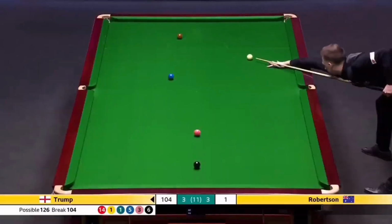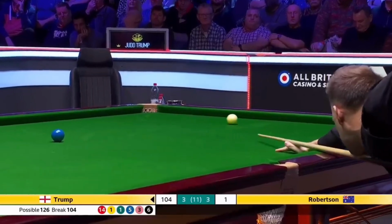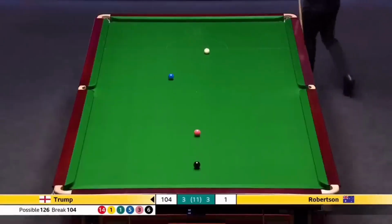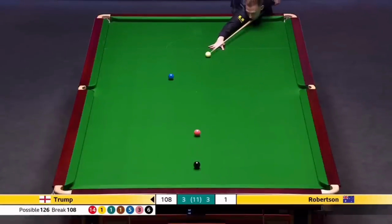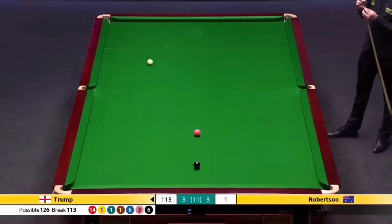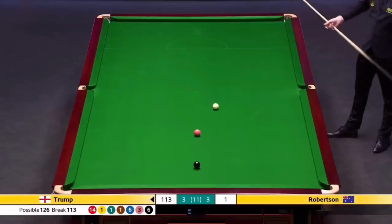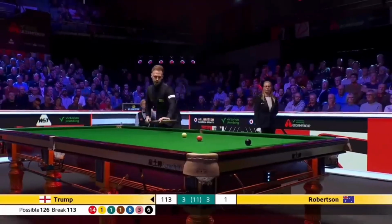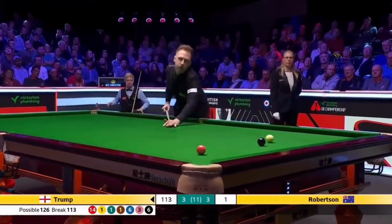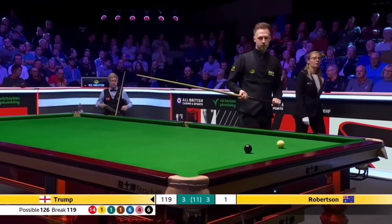104. 108. Just thinking, Stephen, how many? And he's like looking at a completely different player. He's got his cue arm going, he's full of confidence, and when he is, boy, 113. Can he entertain. Look at this for a positional shot. 119. Genius.